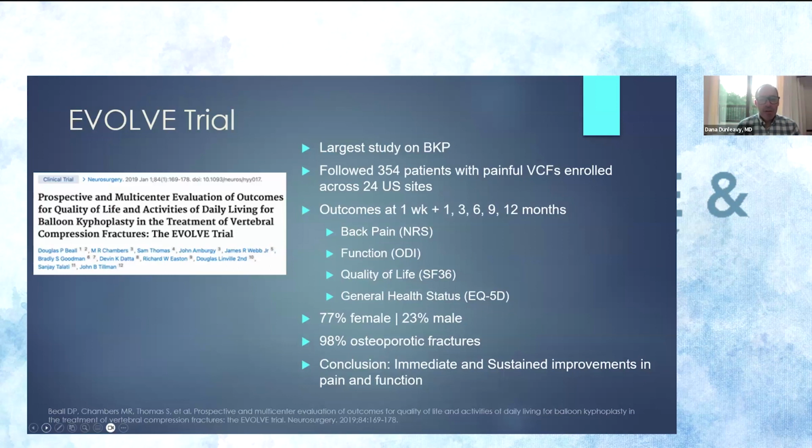And so as we look at trials like EVOLVE, I think that it's really helpful for us to focus not just on back pain, but on function. And so Beall and some of his colleagues looked at that here with pain, function, quality of life, general health status. And as Dr. Williams was mentioning at the beginning, I think that from the IR perspective, we generally don't do as great of a job at documenting function. And so it's been a big aspect for us to learn from the pain colleagues and say, really, don't just demonstrate you saw the patient back and their pain was better. What is their improvement in function and quality of life?